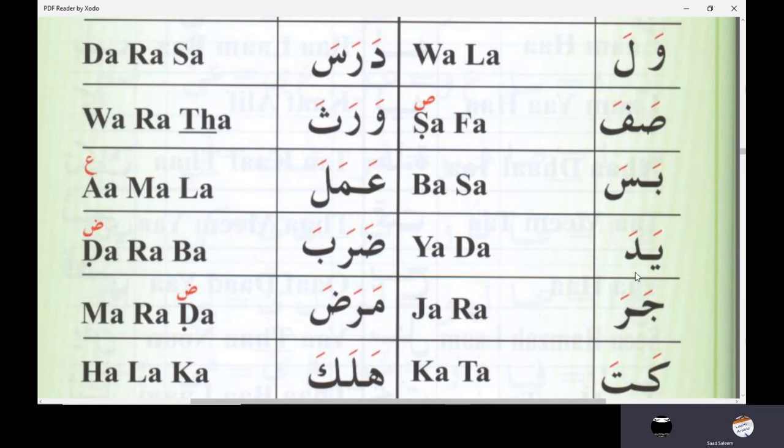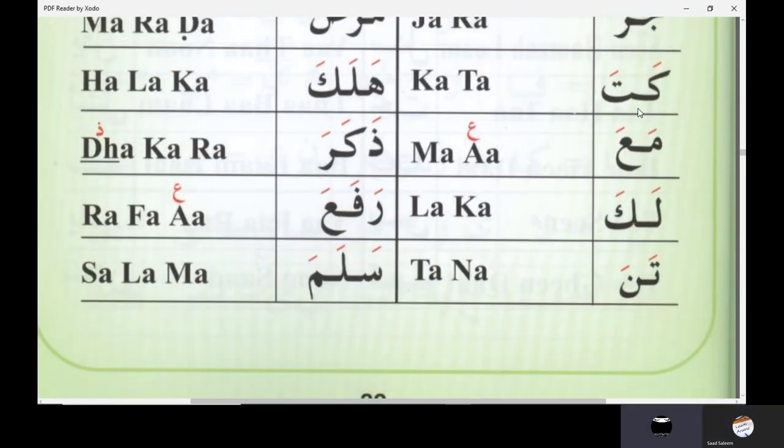Yeah, ain. Yada. Jaraba. Jara. Marada. Kata. Halaka. Mara. Zakara. Laka. Rafa'a. Tana. Salama. Good.